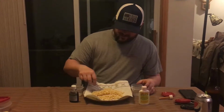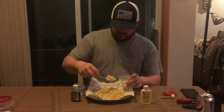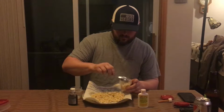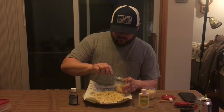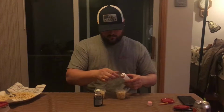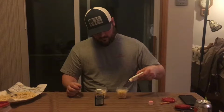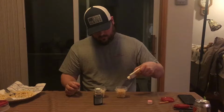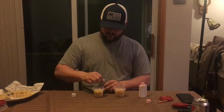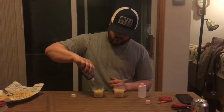Now for the perfect corn, you take 2 containers, and in each container you use 3 to 4 scoops of corn, as you can see Jesse doing right now. Now to spice up your corn, you put the anise into one of the containers, as you can see Jesse doing right now. And then with the other container, you put the garlic oil in the other one.